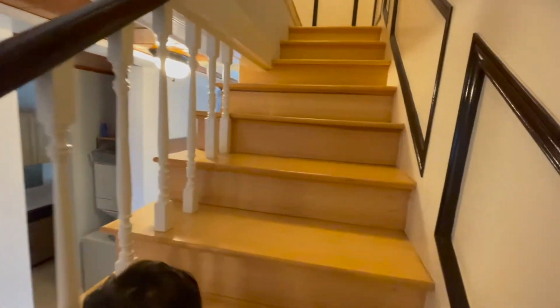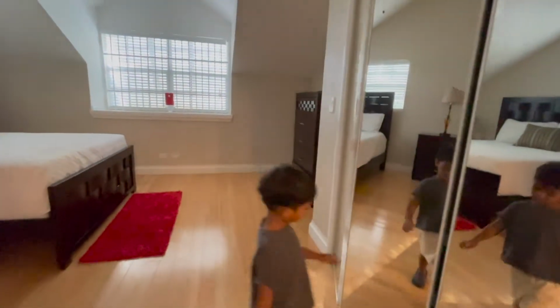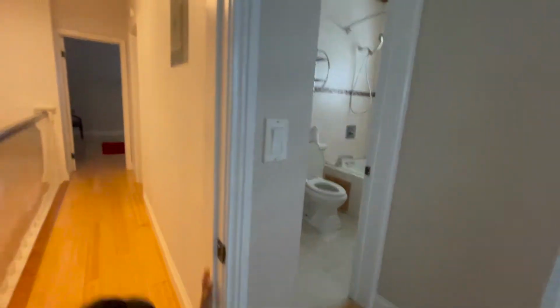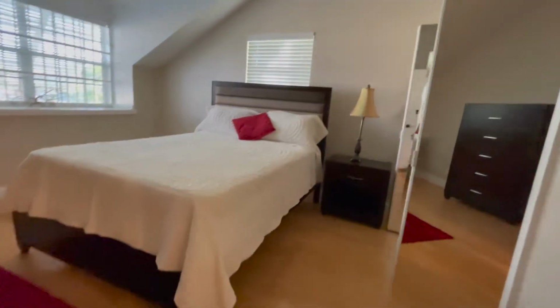A few of the things we didn't like, plus this was $3,800, which was way too much for us. We were not looking for that much. The bedrooms were in the attic, and both the bathrooms had bathtubs. As you saw in the checklist, we wanted at least one shower cubicle.